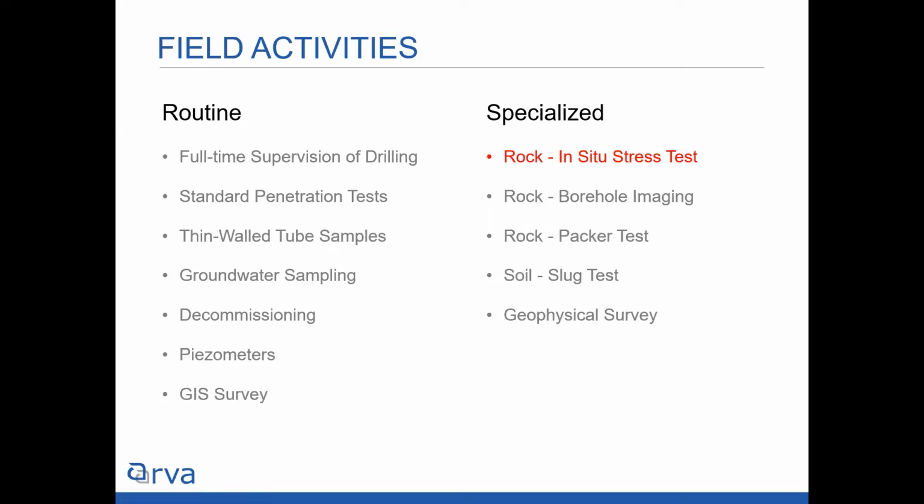In general, we did 250 boreholes with 6.2 kilometers of vertical soil drilling, 3.2 kilometers of vertical deep rock drilling, and 1 kilometer of inclined deep rock drilling with over 175 monitoring wells. So the reason this is in red is because I want to highlight it a bit. It's not super standard for tunnel projects, so I want to talk about it a little bit.